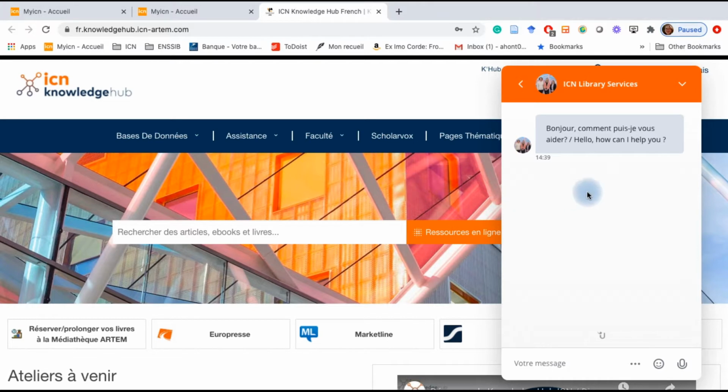Here you see, as we are talking, there is a little window that popped up. It is from the chat. You are talking live to one of our librarians. So we are operating this chat from Monday to Friday, from 9 a.m. to roughly about 6 p.m. And you are talking to us live, so do not send us shenanigans.